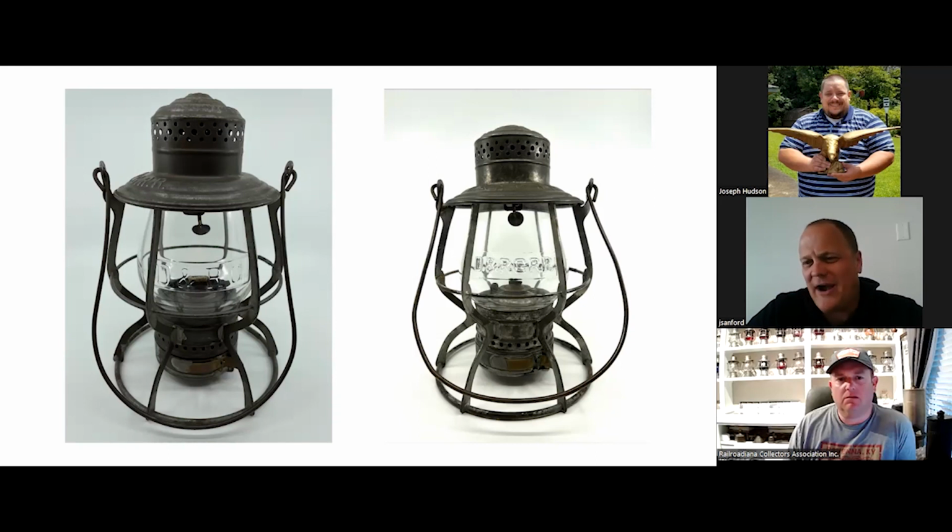And they have the single wire guard. The Adams and Westlake Adams is just kind of the quintessential railroad lantern as far as lanterns go. It just looks like a railroad lantern. It feels like a railroad lantern. So it's always neat to see those.